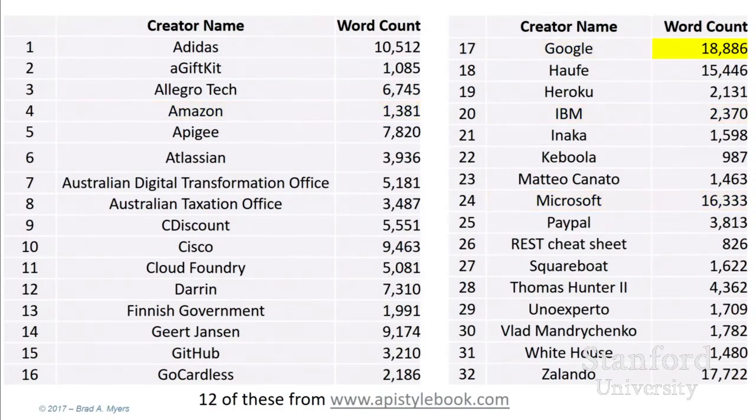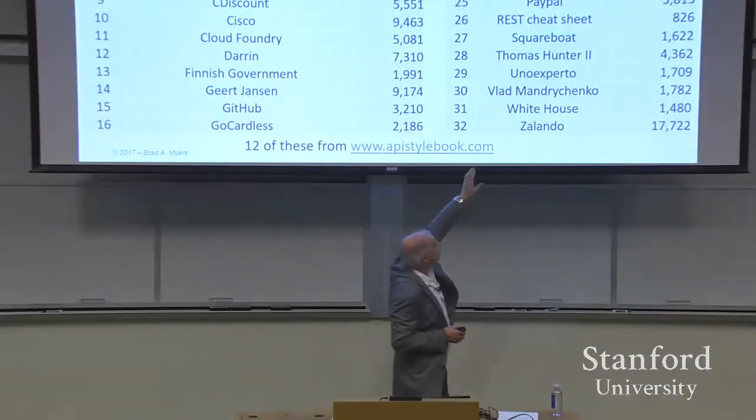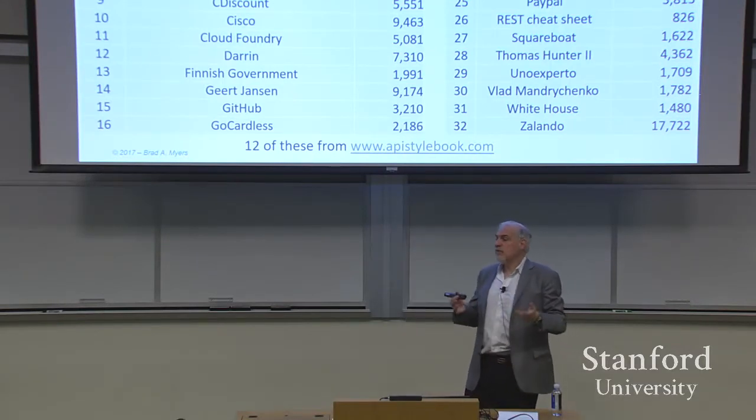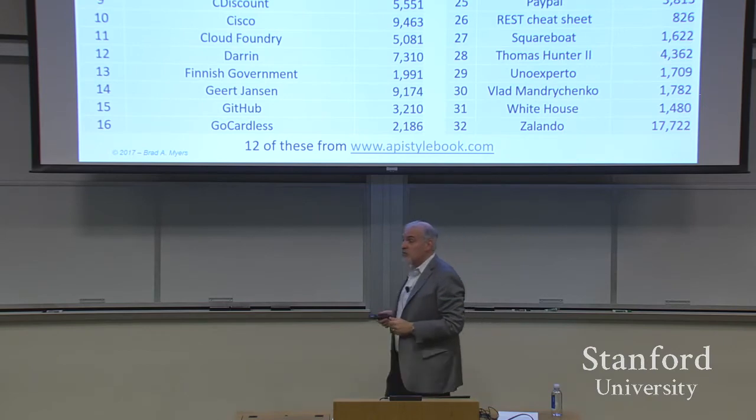It's also interesting to see the giant differences in the size of these. So the Google guidelines are trying to be quite comprehensive and explain all of the things you're supposed to do and not do as a Google API designer, whereas other ones are particularly short, like the REST cheat sheet, which is intended to be read from cover to cover and just give you a sense of what sort of things you should be thinking about.